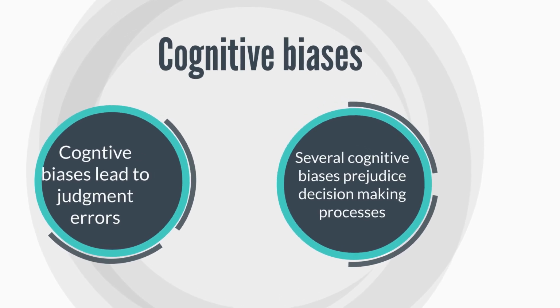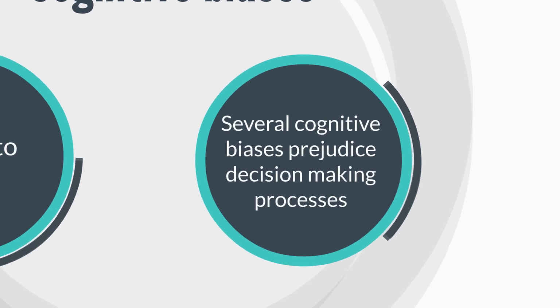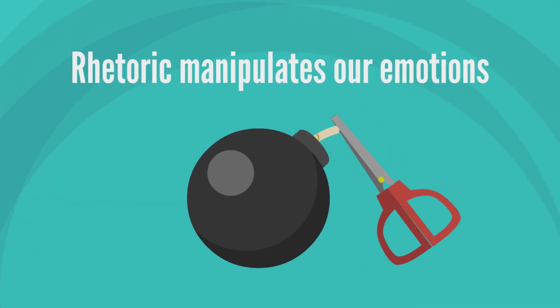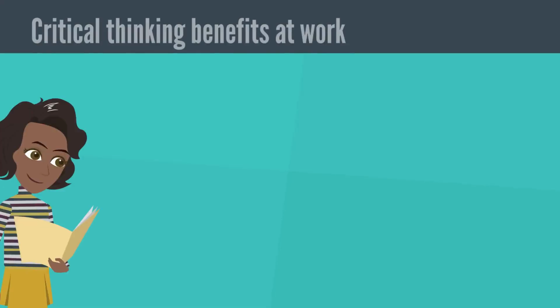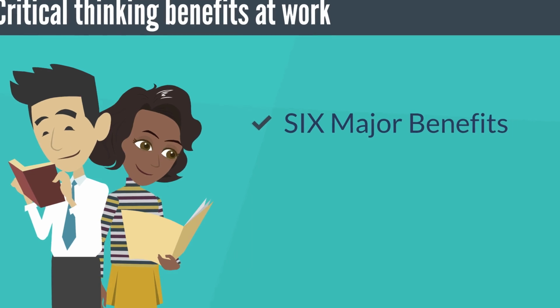There are many cognitive biases, and some of these influence the decision-making process. You'll learn about these biases in the workshop. You'll also learn about some common rhetorical devices that are used to manipulate our views. While there are innumerable benefits to critical thinking and attending this workshop, we will talk about 6 major benefits in the workplace.